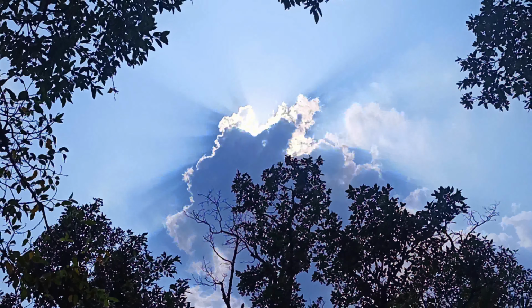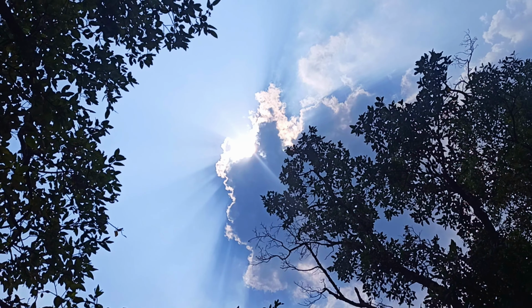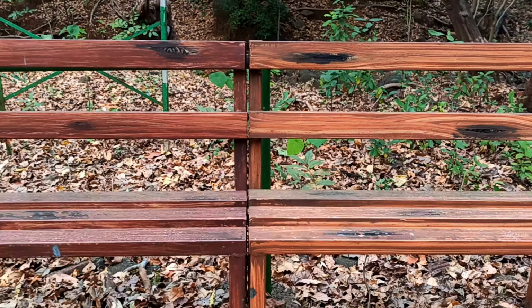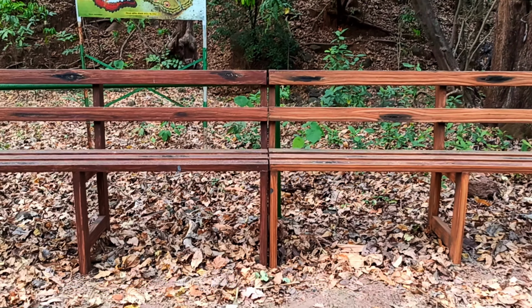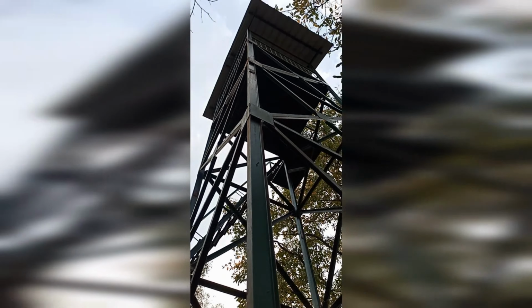It was a hot summer day, and that can make the climb to the fort an even more challenging trek. But there are benches placed along the way to take a break and catch your breath. There are also a few watchtowers throughout the trail. Here's one.